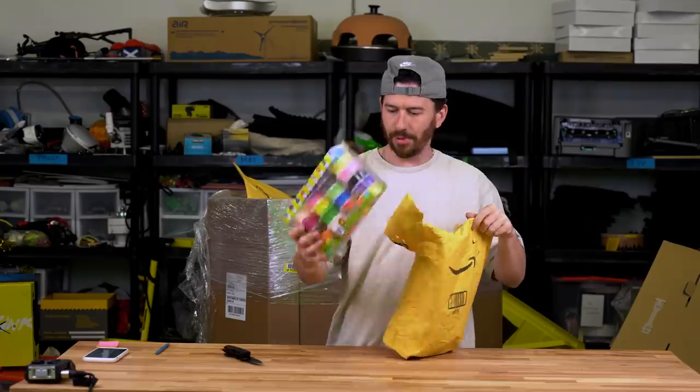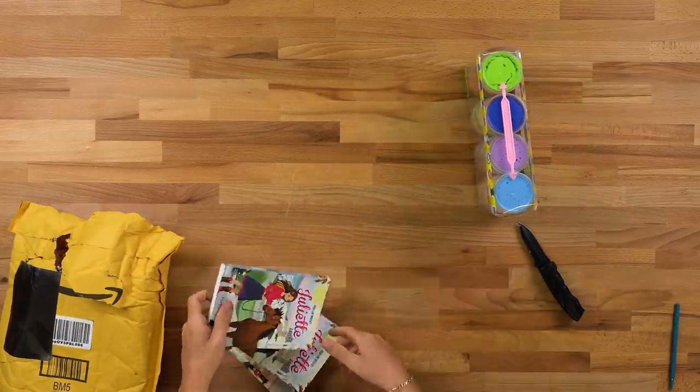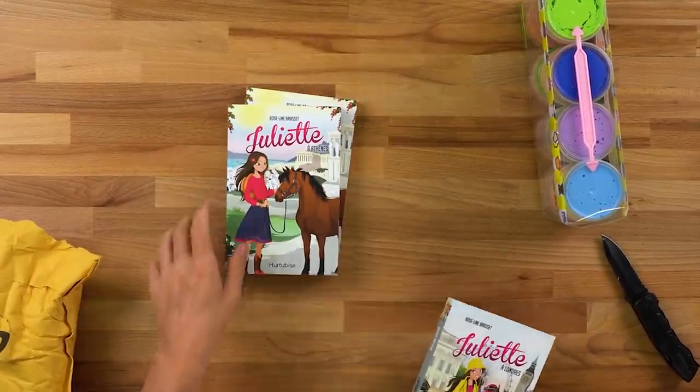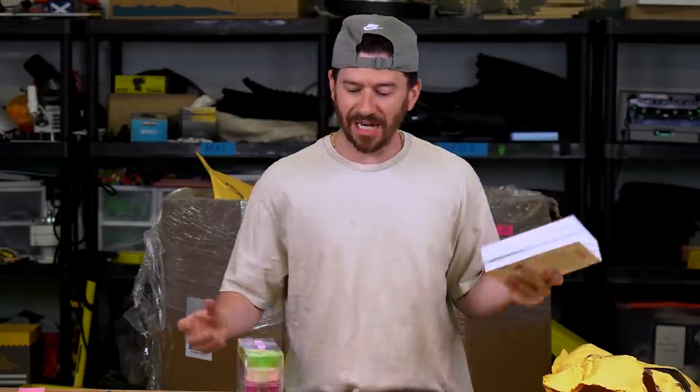Let's go. Next up, we got Alicia. Oh, we got a bunch of stuff. A bunch of clay, super light clay. Some more kids vibes, along with some kids books. We got Juliet in Athens. We got two of those, and Juliet in London. These are French books. Maybe you wanna learn French. Maybe you already speak French. Maybe your kid is learning French. Either way, some vibes.